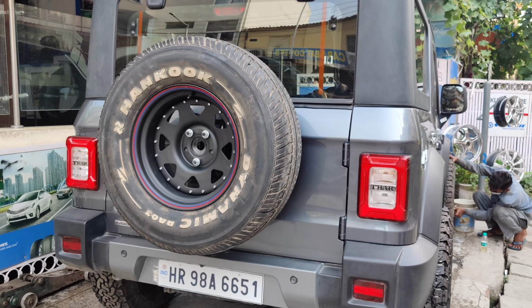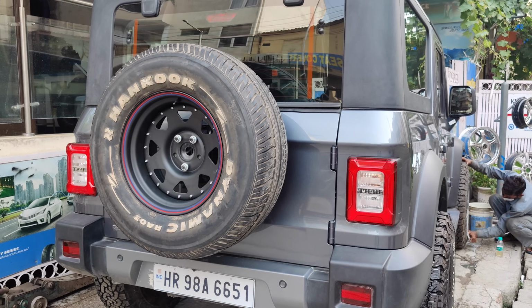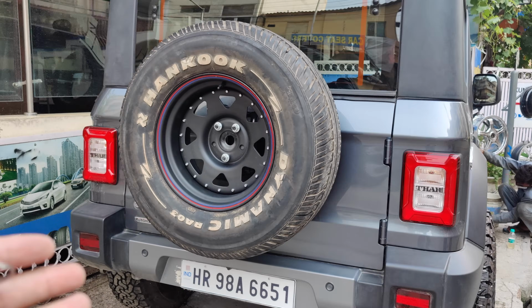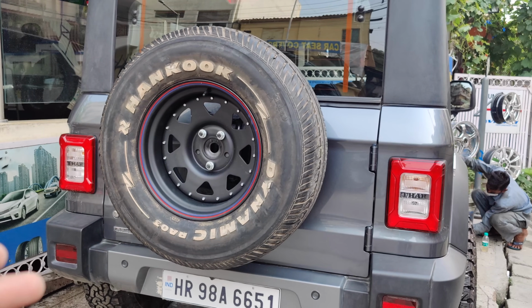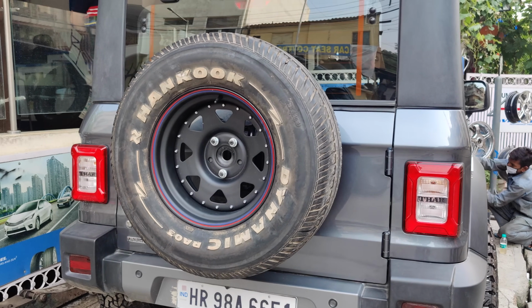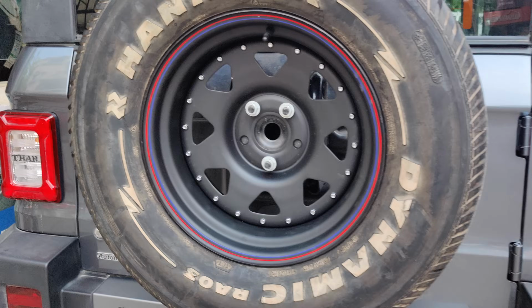And 3 months down the line, once we get BFGs back in stock in these sizes, I'm going to return this tire, and Jitesh is going to give me a new BFG that we will put on over here. Now the other thing that I wanted to show you guys.